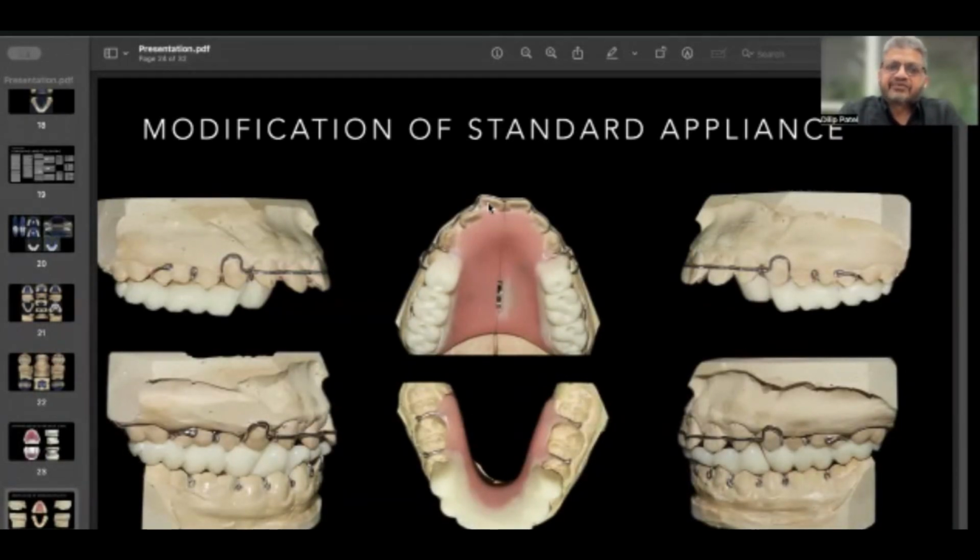Secondly, half C clasp between the canine and premolar, between the first and second molar, and the eyelet clasp is given between the first premolar and the molar. These clasps can be removed as soon as the patient is adapted, or during the trimming, as and when you require for the eruption of the posterior teeth, and you want to close the posterior bite.